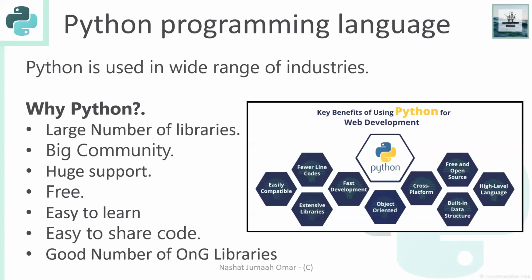There is the second point: there is a really, really huge community around Python. So if you don't know anything and you just ask online, most definitely you will get many, many answers. Plus, it's free, which is something that we already talked about. It is extremely easy to learn. Plus, it is really, really easy to share code.